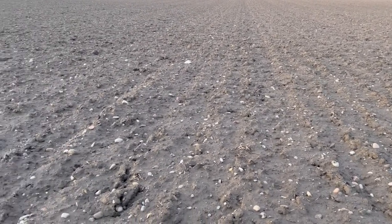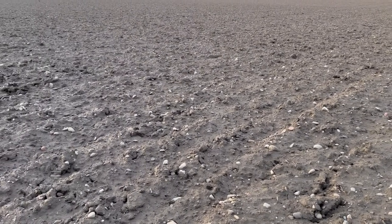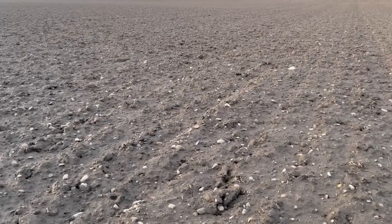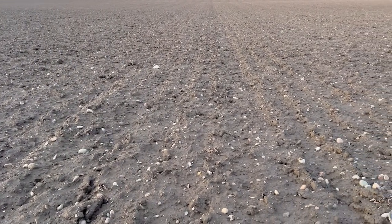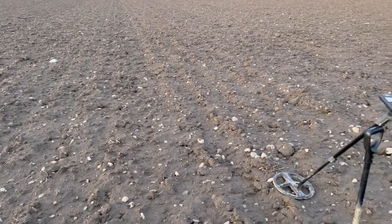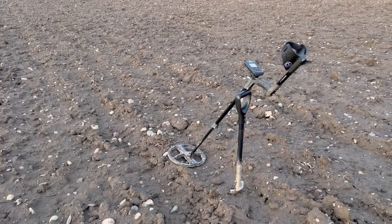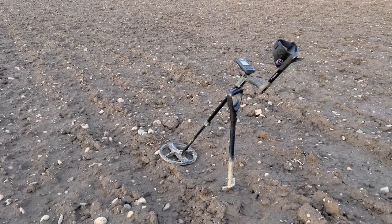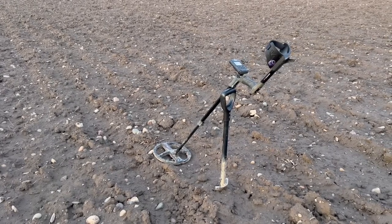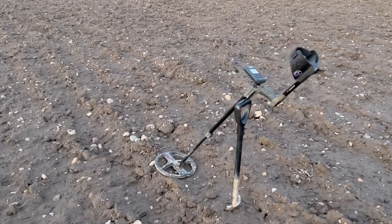I am back out on the medieval trackway field. Across the middle of this field runs an ancient trackway, probably dating back to around the 11 or 1200s, and we know it was here until it was ploughed out about 100 years ago, looking at maps. So it's produced some very nice finds, and fingers crossed there's going to be more to come. So let's see what we can go and find.